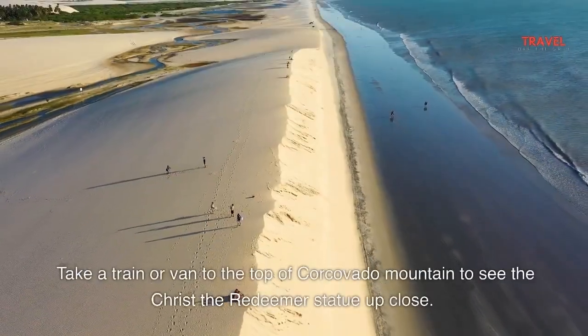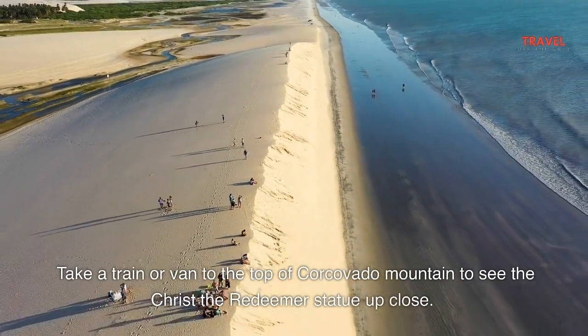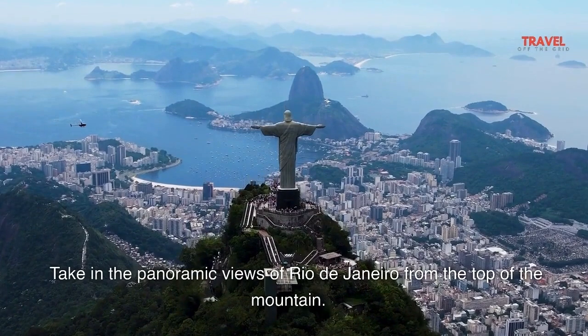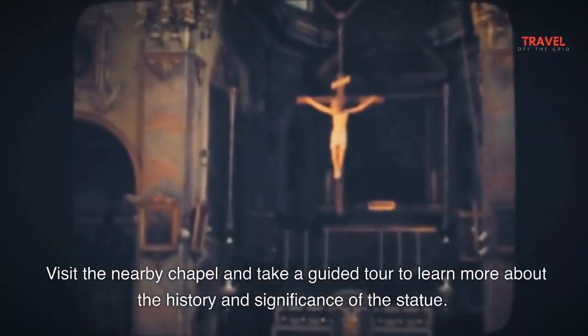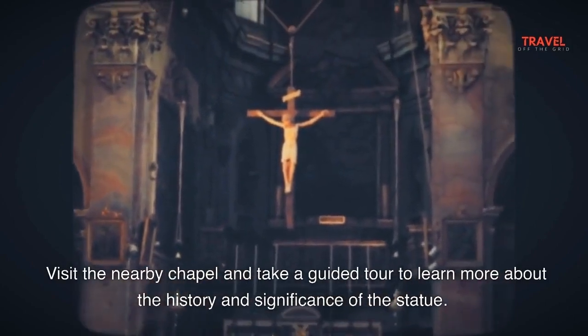Take a train or van to the top of Corcovado Mountain to see the Christ the Redeemer statue up close. Take in the panoramic views of Rio de Janeiro from the top of the mountain. Visit the nearby chapel and take a guided tour to learn more about the history and significance of the statue.